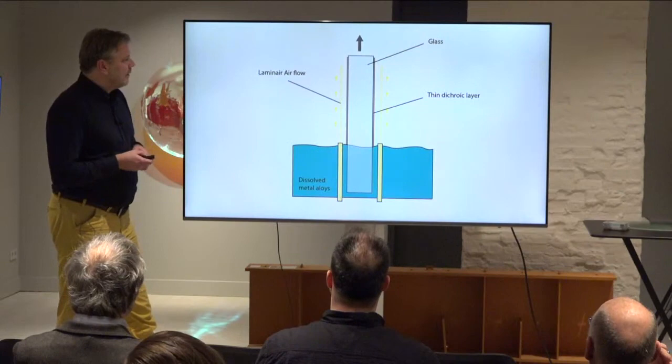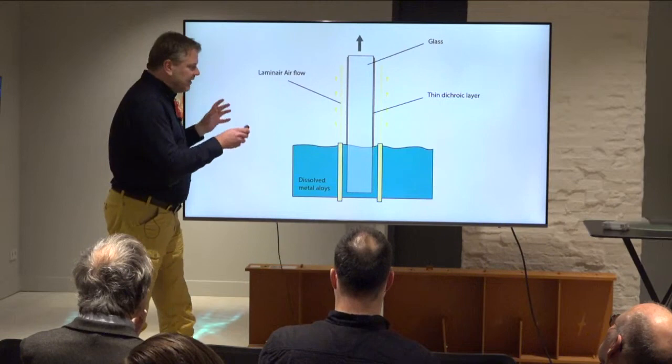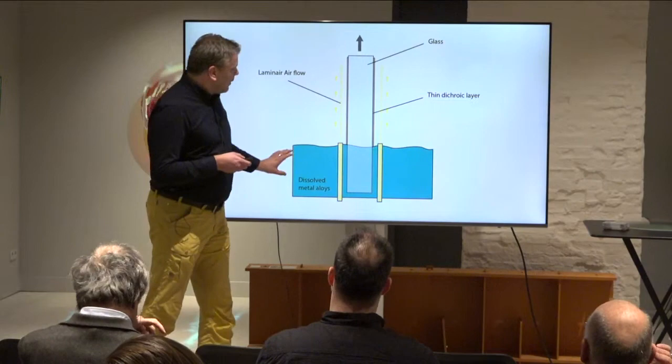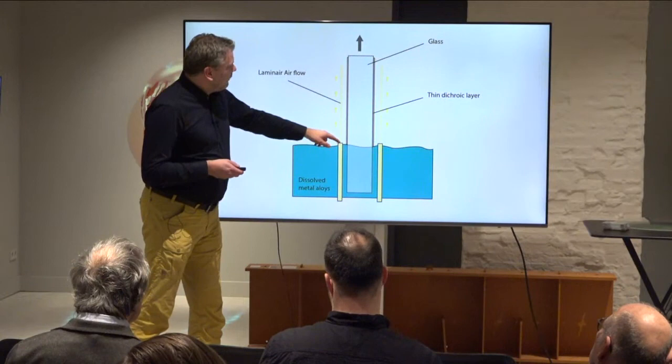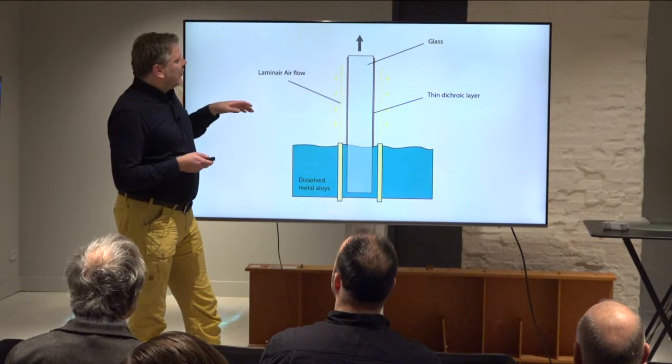Before we continue, I'd like to explain the technical stuff a little bit about the dichroic material, the process to make it. It's quite a complex process. I will not explain the details, but the simple way is drawn here. You have a liquid that's dissolved with metal alloys, and you have a gas that creates a laminar airflow. It's not air, it's actually some kind of alcoholic gas, and it needs to flow on the sides of the glass panel. This is the thickness of the glass, a little bit exaggerated, but it's about 3 millimeters.